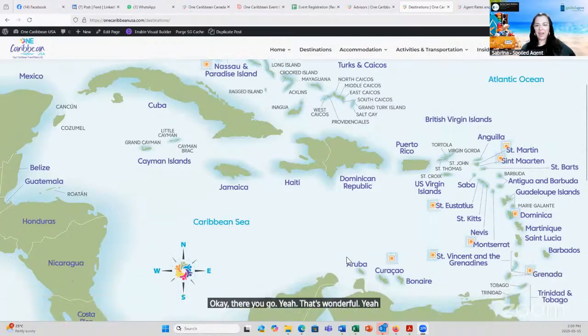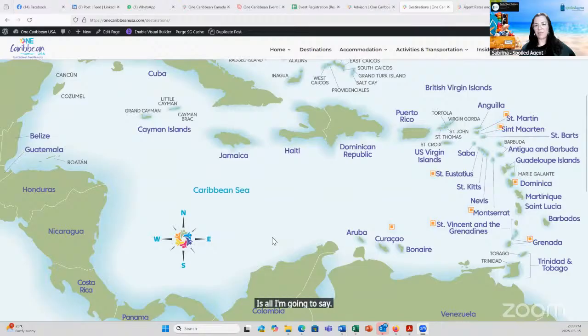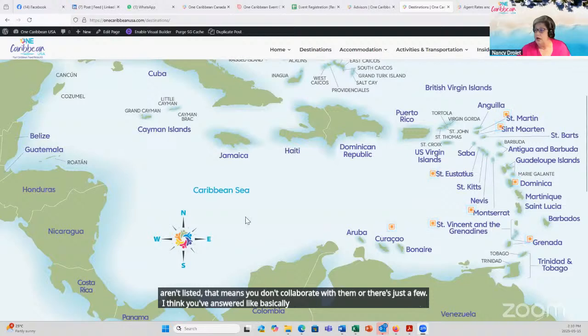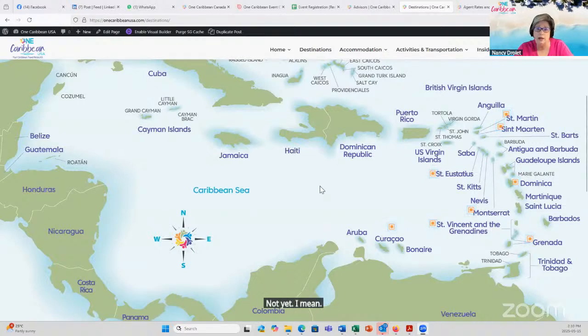And so then we had a note also, like same with the properties. I guess it said if you don't see it, it just means that if some of the accommodations aren't listed, that means you don't collaborate with them, or there's just a few? I think you've answered basically, not yet. I mean, the more the merrier from my perspective.